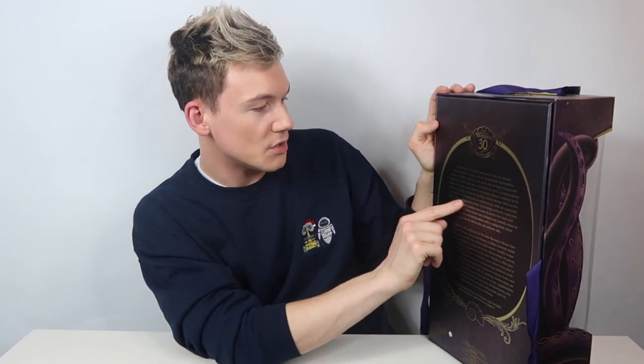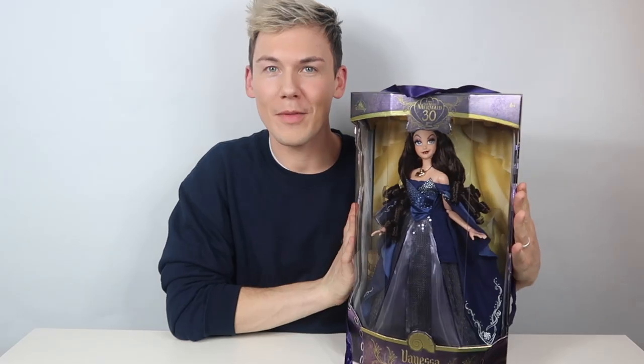Her devilish smile brings to life her wicked persona, while her constructed bodice and sparkling sequins provide the finishing touches for a look that's devious and divine, creating more waves of terror as her iconic seashell necklace traps Princess Ariel's voice. Designed and carefully crafted by the Disney store artists, this limited edition doll is a delightfully wicked must-have for Disney fans and collectors alike. So that is what it says on the back here, and then it's all in French underneath. Let's open up the box.